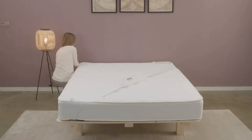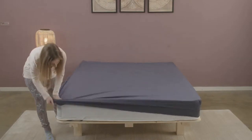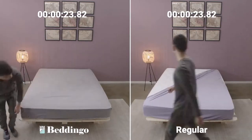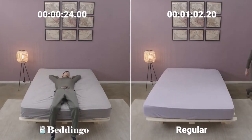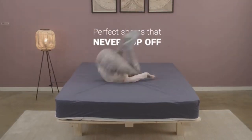Beddingo comes with an elastic band that you put on your mattress only once prior to putting on the sheets. The sheets attach to the band for a firm grip. This band is what makes putting on sheets super easy. It actually takes half the time. Really, this is a real-time test. You don't need to lift the mattress or run between sides. Just attach the sheet to the four Velcro corners, and you get perfect sheets that never pop off your bed.